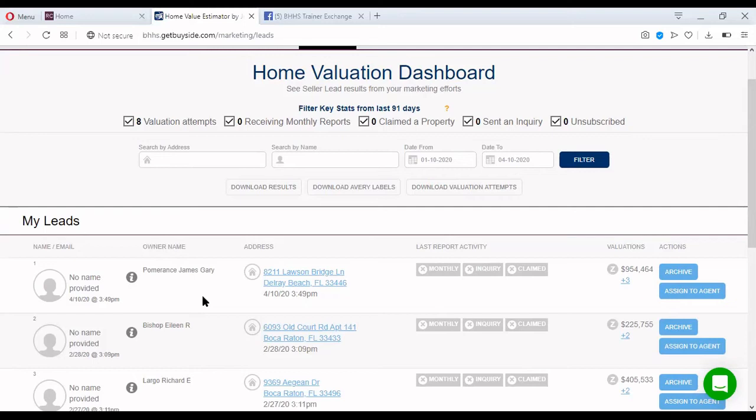This is you sitting comfortable in your living room and the seller going to your website through the link that you posted and entering their information. By entering their information, you capture their imagination and they remember you because that website will have your information all over the place, right? So this is the way.